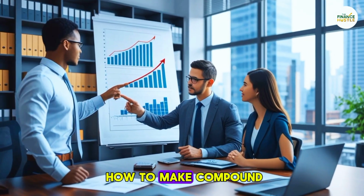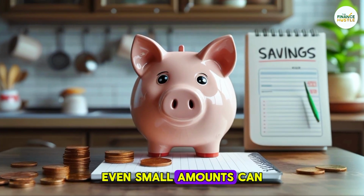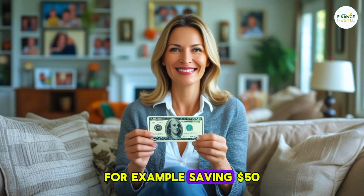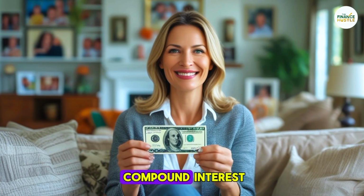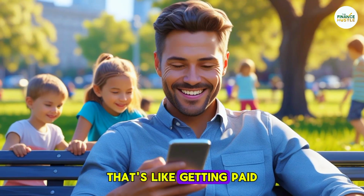Now let's talk about how to make compound interest work for you. The key is to start early and be patient. Even small amounts can grow big over time. For example, saving $50 a month at 5% compound interest could turn into over $20,000 in 25 years. That's like getting paid to wait.